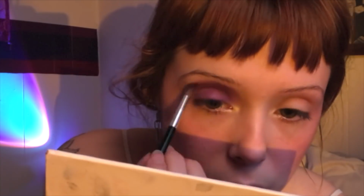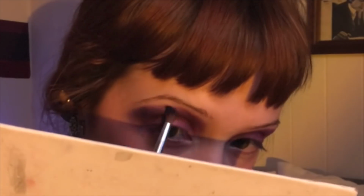Okay, I'm gonna use a little silver on the inner corner of my eye. Okay, I think I want to do a mix of purple and blue, so I'm gonna go into these two. First the purple. Okay, then I'm using the darker blue. Now I'm gonna use a bigger brush, and I'm just going to blend the blue and purple together.